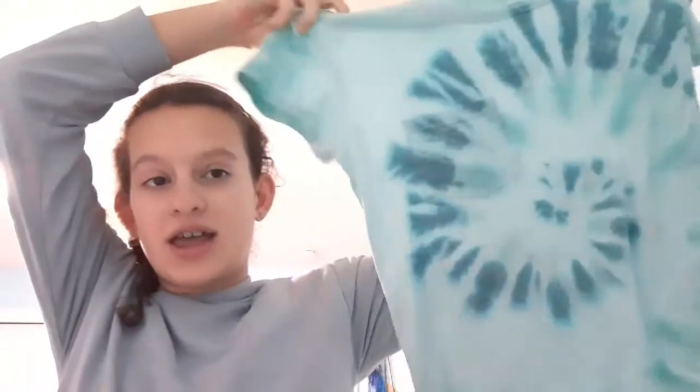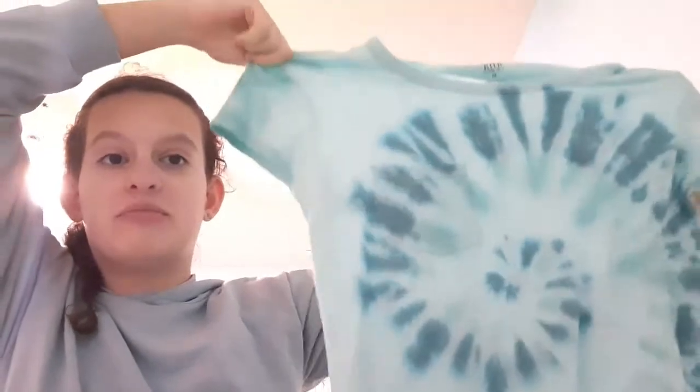You guessed it, I'm back again with some more clothes. So the first shirt I have is this turquoise blue tie-dye short sleeve shirt with a pocket. There it is.